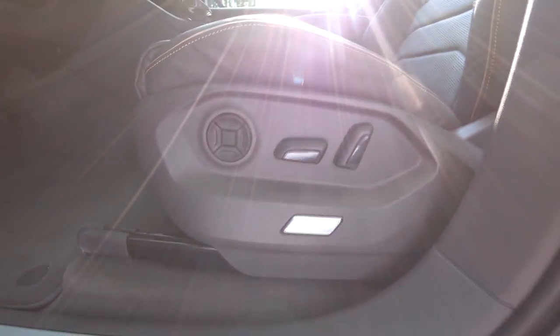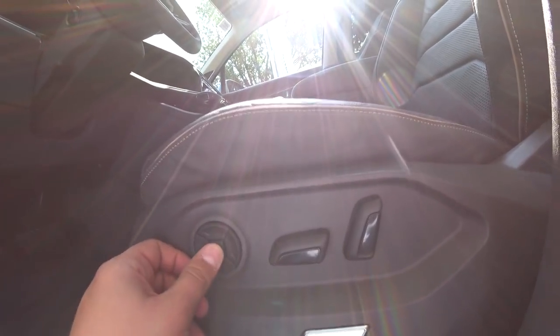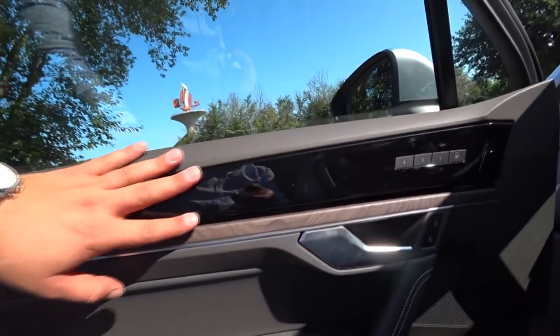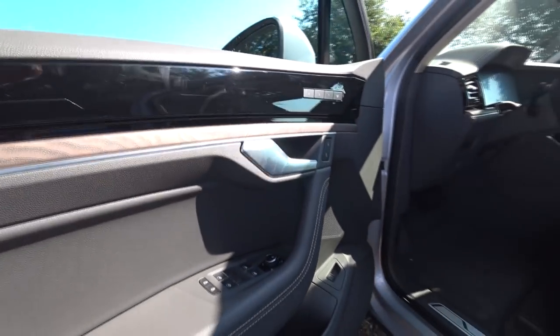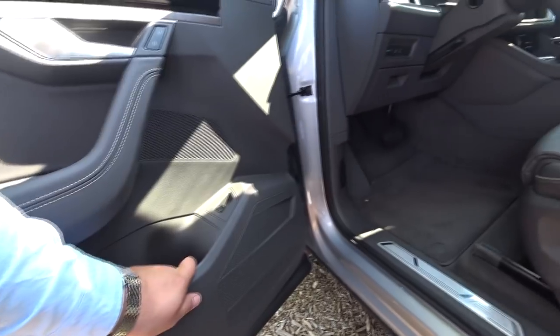Here in the front we have the nice ergo comfort seats. So you have electric seats you can control here, and you have some nice buttons where you can adjust your back support here in the seat to feel really the highest comfort you can have in this car. You can also memorize your seat position here. You have 3 buttons to do it. You have that nice button here to open and close your trunk.